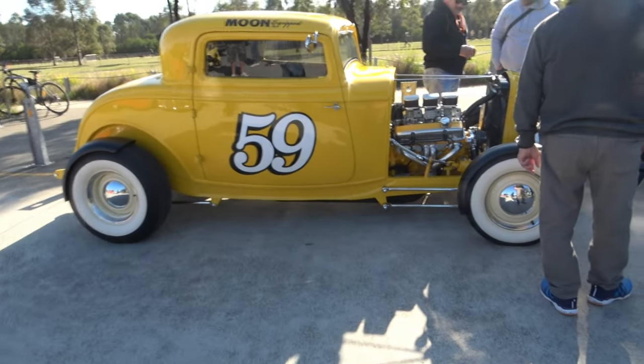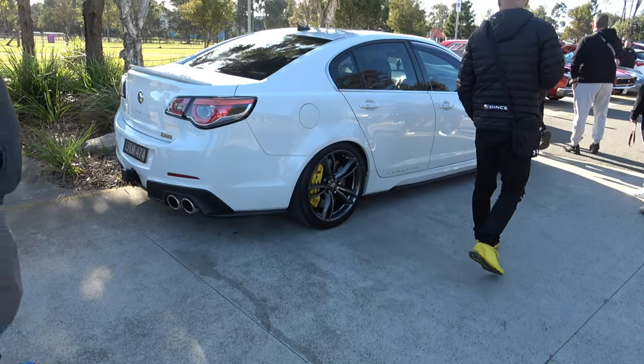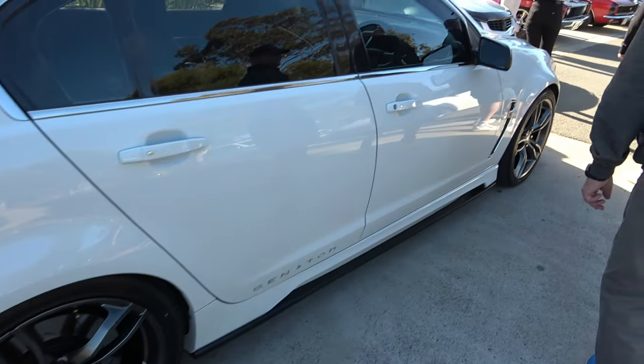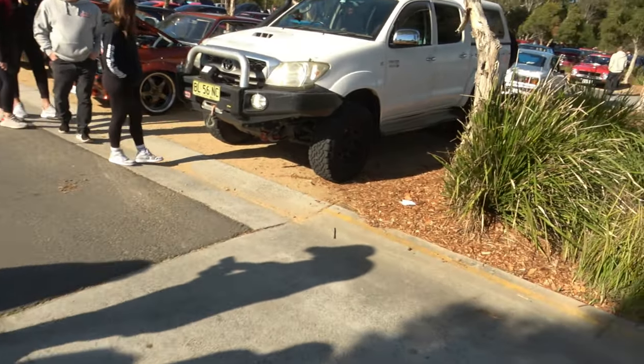Wild hot rod, ladies and gents. Looking tough. Senator HSV in beautiful condition. Nice yellow calipers. Sweet. Let's just relax.